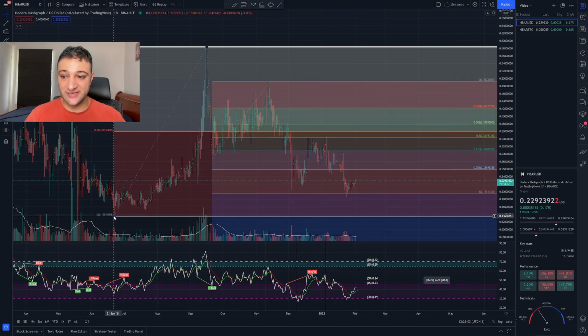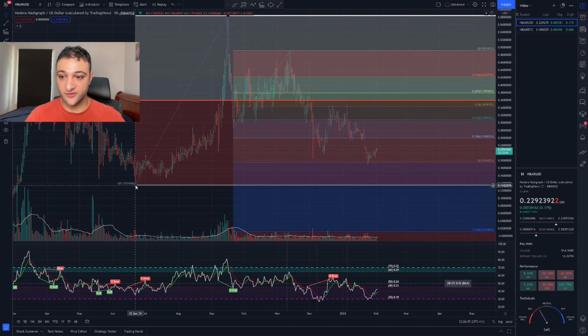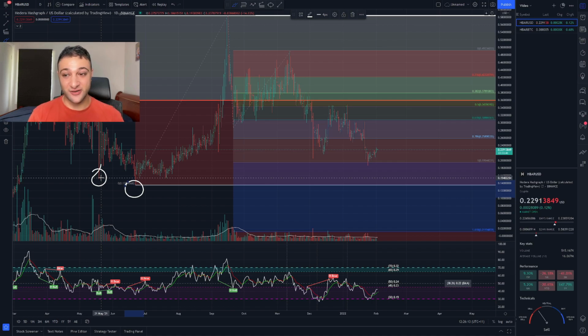Good news is that we didn't test the low that we put in on the 21st of July. So we can see that we did not find support in these areas. We didn't test these areas, which is fantastic to see. You don't want to see your cryptos testing too much of the low that they put in. It just makes them look weak. So a lot of cryptos were testing the old bottom they put in back in the middle of last year. Not a good look. You want to see them hovering and holding their own. And at least HBAR is doing that here.